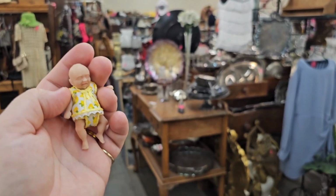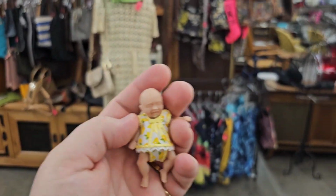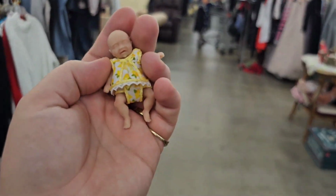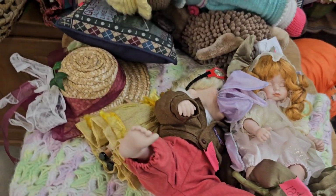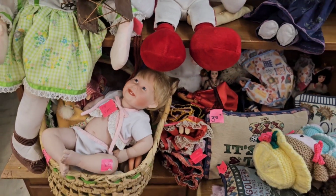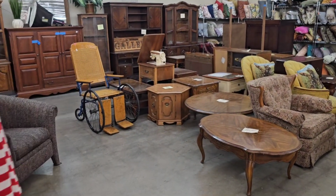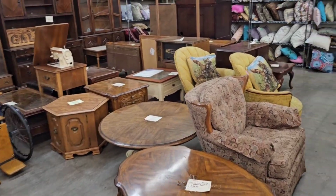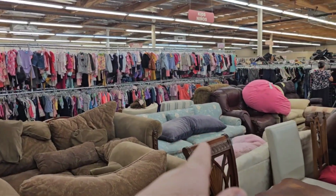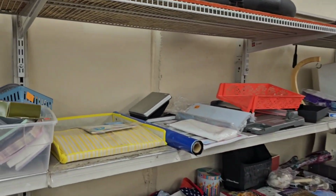We're at another thrift store. This tends to be the pricey one, but every now and then you find yourself a gem. Here's some of the baby dolls they have, porcelain for the most part. Oh, kind of expensive. They always have nice furniture too, but again, it's kind of expensive. There's been some pieces I really like. I do like that blue vintage couch, but yeah, no, too pricey.